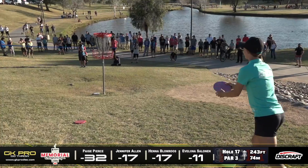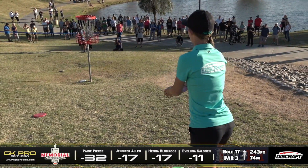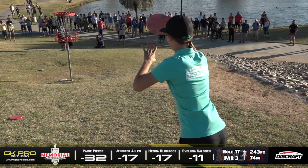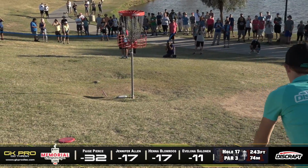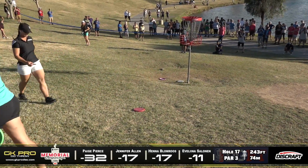Lead change. Second to last hole. Well, I should say second place change. Paige looking for a birdie. Whew, a little high. That wind might have lifted it a little bit.